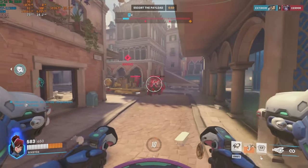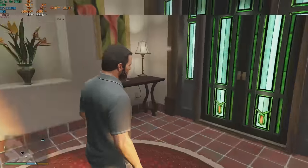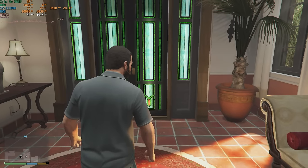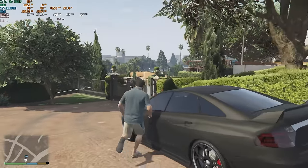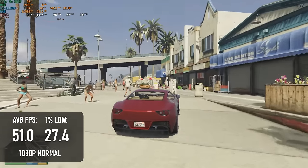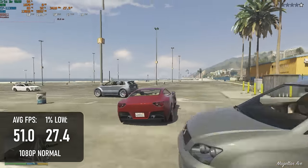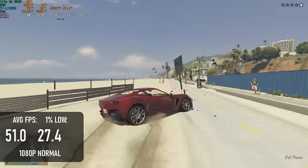Not gonna lie, I've been pretty disappointed with the usual gaming results, so I tried a Hail Mary in the form of GTA 5, a game which surely wouldn't let me down. It was okay. At 1080p normal, the frame rate wasn't far off what I saw in Apex Legends, with a 51fps average and 28fps 1% low, but in the context of a non-competitive single-player game, it's a bit more tolerable.